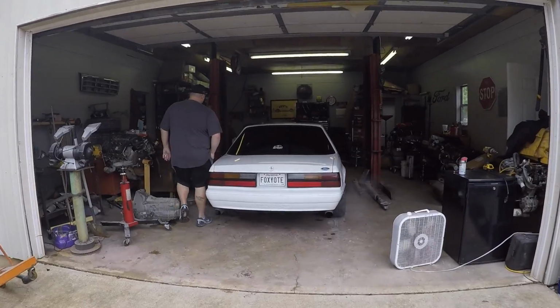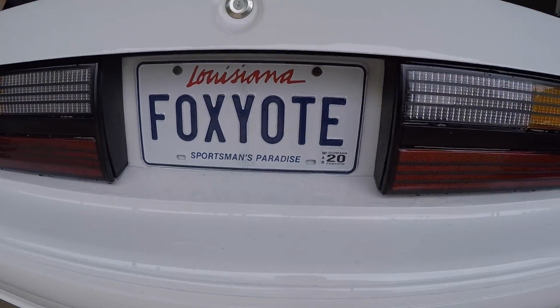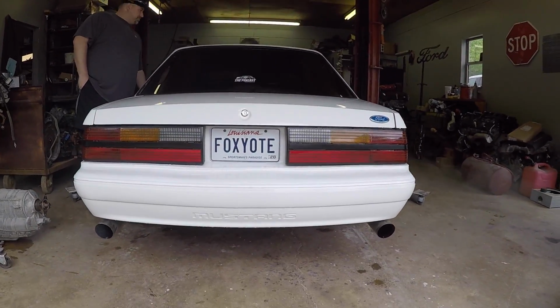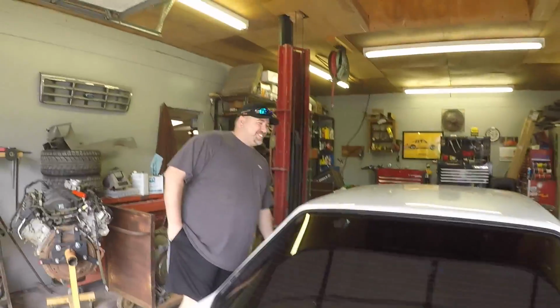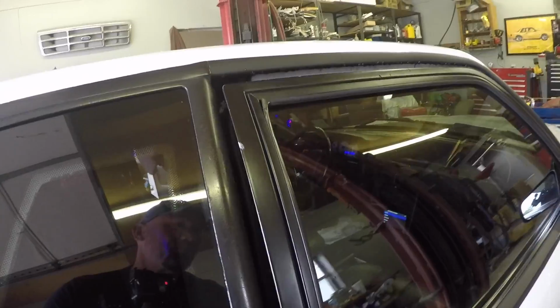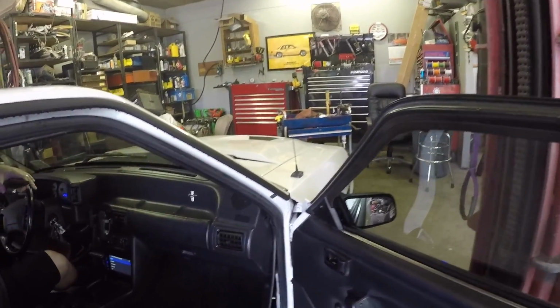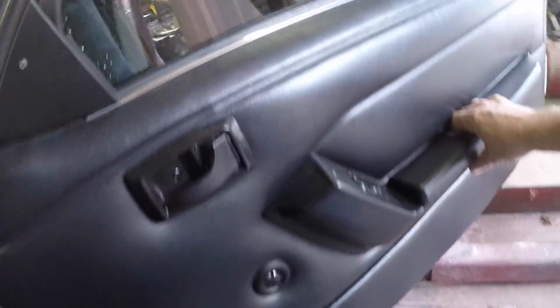Oh, dude, I didn't even see the new tag. No. See the new taillights? Oh, and the new taillight. I love it. Hell yeah. And got the tattoo. She's ready to rock. All right, so we're going to see what this Circle D will do, huh? Make sure my shoes are clean because new floor mats.